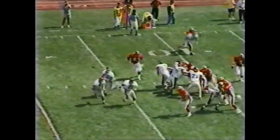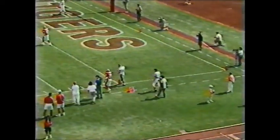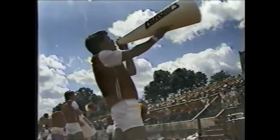Colgate on the march, 10:53 remaining in the second. Here's Goodwin back to throw, and he just threw that one away, intended for Delaney, in the general direction of Delaney anyway. And a second down coming up for the Red Raiders. The blitz was on again.